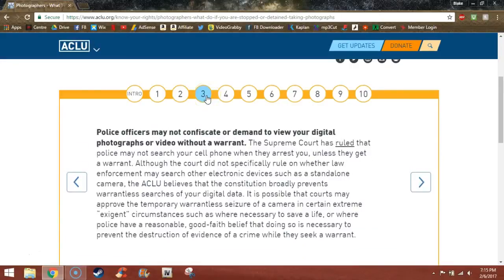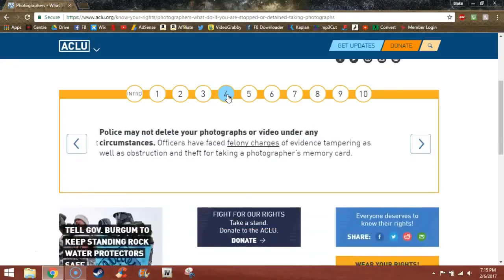Police officers may not confiscate or demand to view your digital photographs or video without a warrant. The Supreme Court has ruled that police may not search your cell phone when they arrest you unless they get a warrant. I'm not going to go through this entire thing because it doesn't really affect fire photographers this much. We're recording fire incidents not as much as police officers, and don't really have a problem with violating the law or anything like that. We're well within the law. We're doing everything that we need to do within our rights.